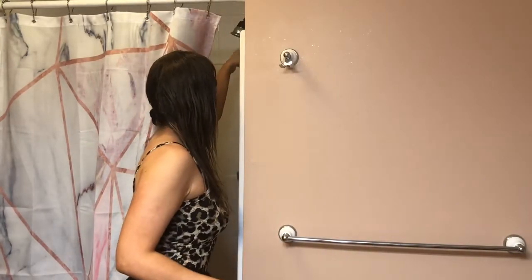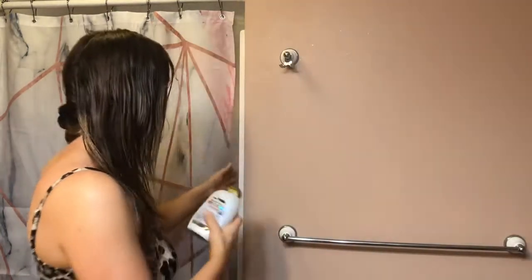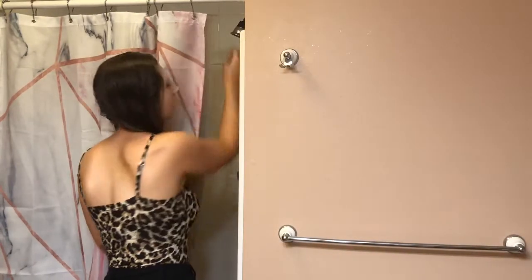And I'll show you what I was using before for shampoo and conditioner: the coconut miracle oil to go with the actual oil. I like it, but I just know that the ingredients are not the best, and I definitely could feel, oh no, I got something in my hair. I definitely can feel the difference.